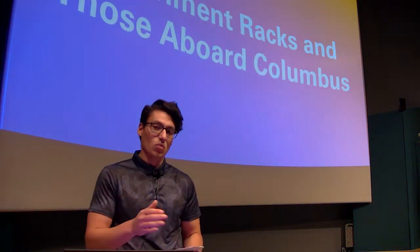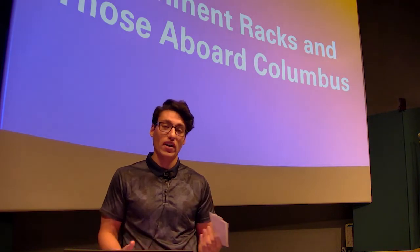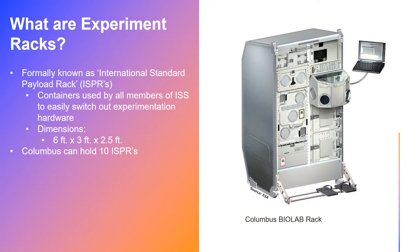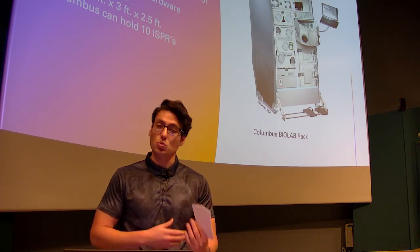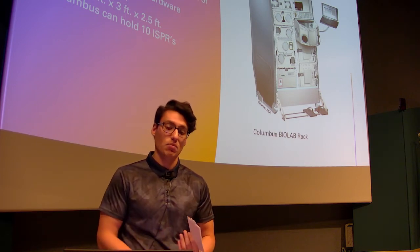So now we'll go on to our next subject, which is experiment racks, what they are, and the ones that happen to be on board Columbus. Experiment racks are formerly known as International Standard Payload Racks, or ISPRs for short. And they are essentially containers used by all members of the International Space Station, which makes it easy for them to switch them out depending on what experiments need to be done in different lab modules.